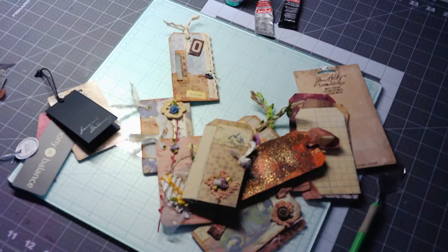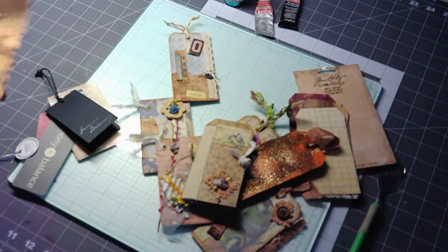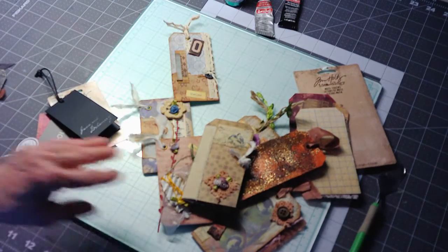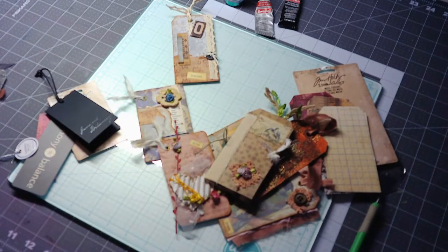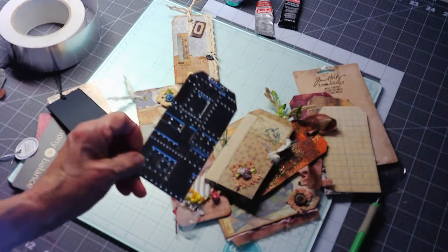But anyway, I digress. This is what I used to make this. And as you can see, I don't have any tags. That's because I made this. I had only one laid out like this, of course.